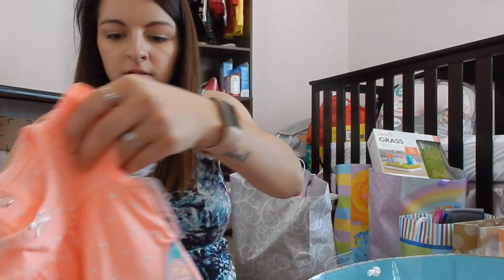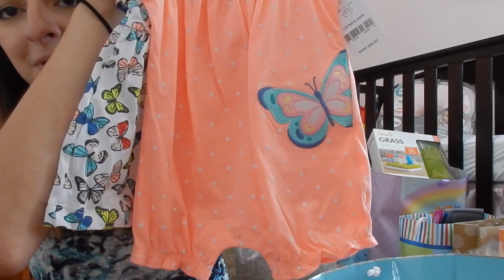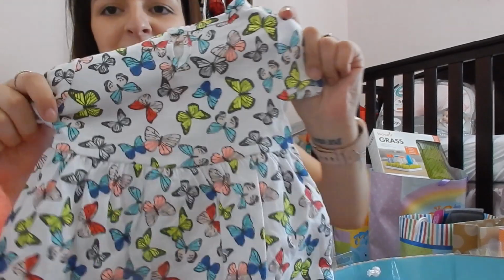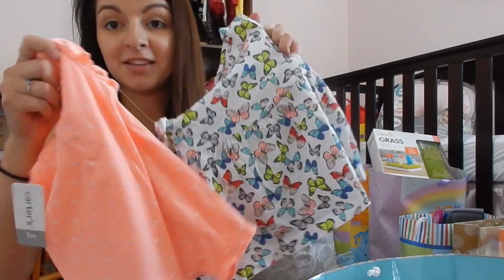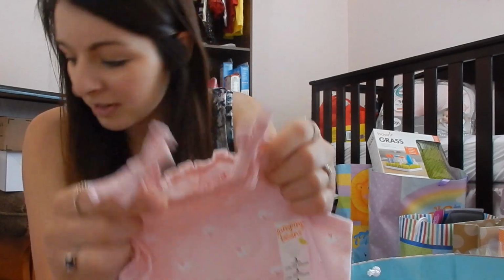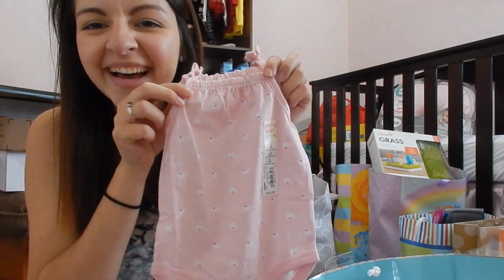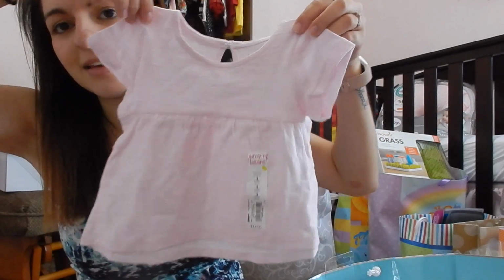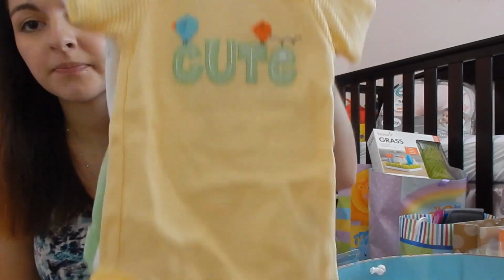But anyway, got this little butterfly romper. I think this is a 3 month. Yeah, 3 month. And then this little dress with it. So yeah, those two. And then this tank top onesie. And this one is just the cutest thing. It's got little bows right here. Oh, I guess the other one did too. But it's got whales on it. And this. We got some more onesies.